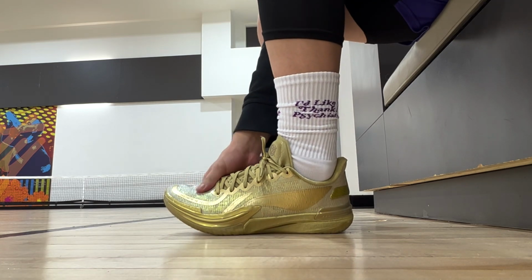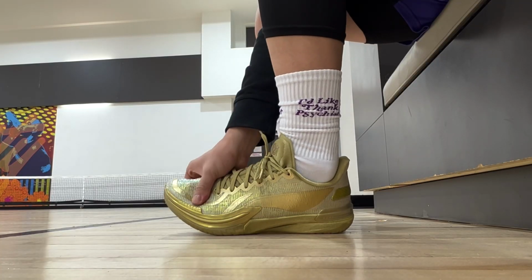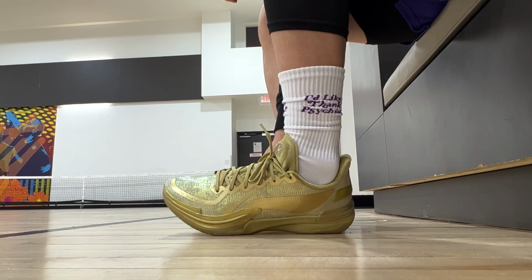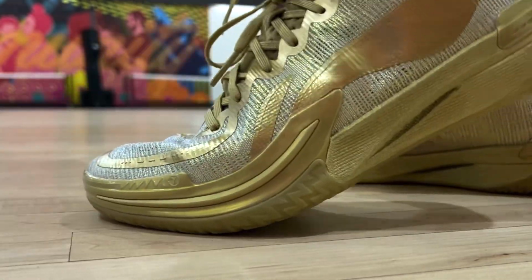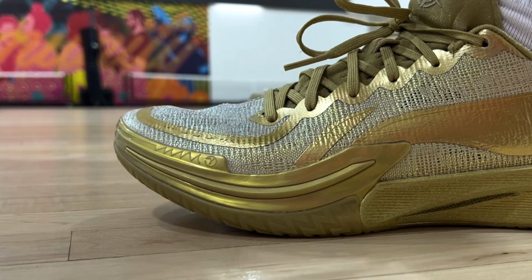Overall, I think everything comes down to your build as a basketball player. Your foot shape is key, and most importantly, your budget. It's either gonna be a top 5, top 3 of the year for you, or this can be simply a waste of money. For me personally, I was impressed, but definitely not to a point where I'm very happy about this purchase as a consumer, just to be honest. A lot of pinching, so I couldn't use it as a regular rotation shoe.